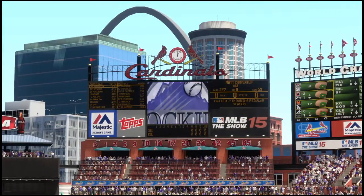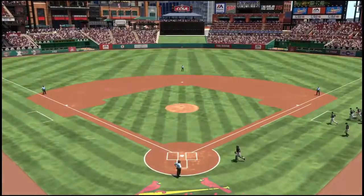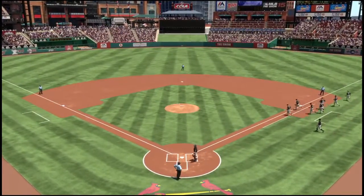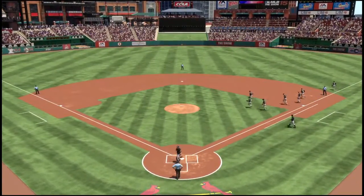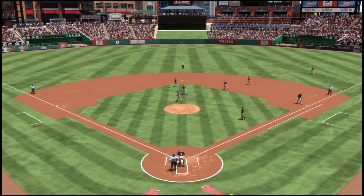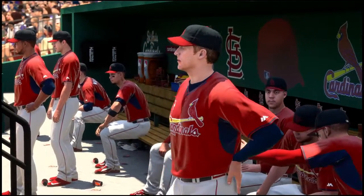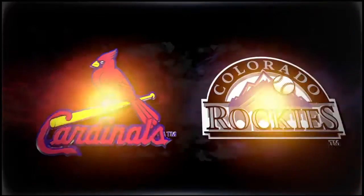Hi again, everybody. Matt Vasgersian getting set to bring you this one on the show. I'll be joined in the booth shortly by longtime big leaguers Eric Karros and Steve Lyons. But first, let's have a look at the starting lineup for the visiting St. Louis Cardinals, as manager Mike Matheny will line his guys up this way.